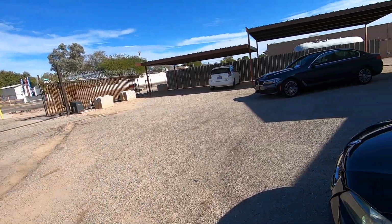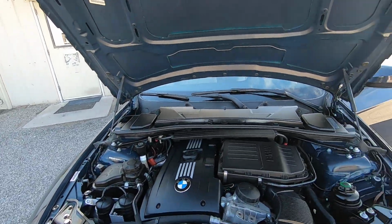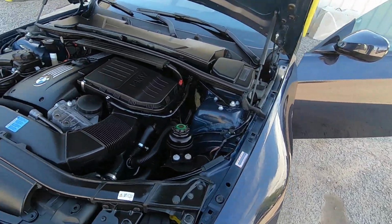If I wasn't irritated with my son right now, I'd probably put him in this car, but he's annoying me right now. He's 19, freshman at U of A, and about ready to become a corpse.